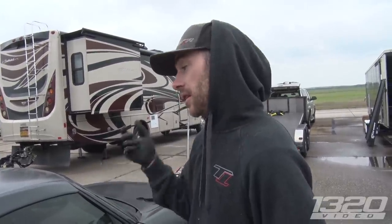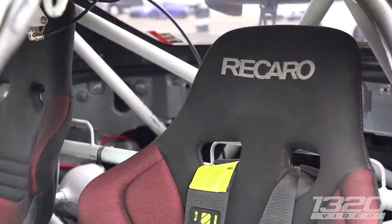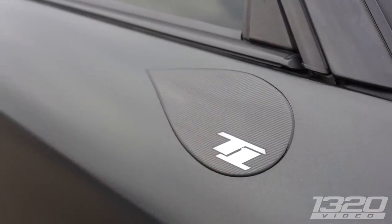And the even better news is the 1050 kind of started to fall off around 8500 or 9, and this thing is making way more power up top, like 250, maybe 300 more at 9 to 10,000 RPM. What do you rev it to? 10,000. Oh, jeez. So it's either going to break or it's going to go 200. That is the only option.